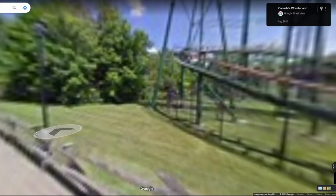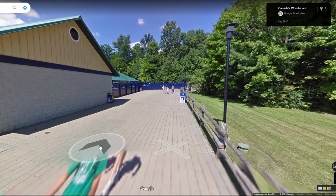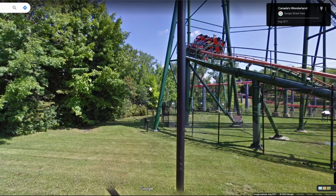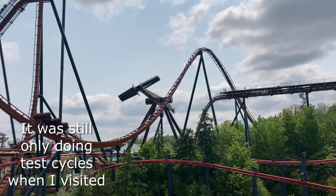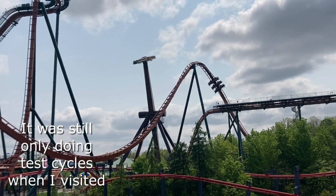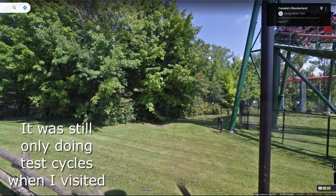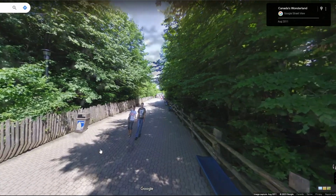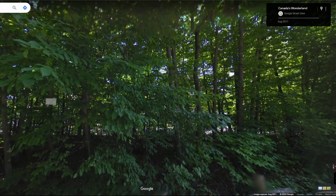Hey, look at that. This is another section that got changed very recently. So recent, in fact, that I don't have video of it. I was last here before Tundra Twister opened, which is their big new Mondial, stupidly crazy flat ride. I've still not ridden it, because I've not been back to the park at all this summer. Now we get to go down, not Yukon Path. I always call this Yukon Path, but it's not. It's just Tree Path.